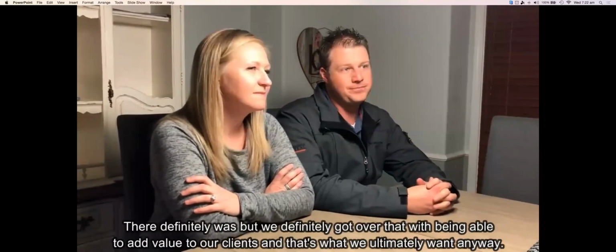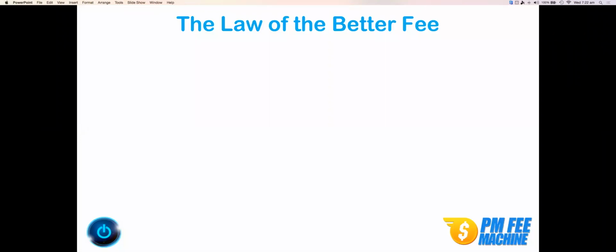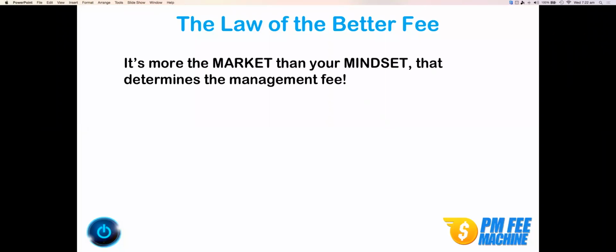Cool. Alrighty, so let's talk about the law of the better fee. When it comes to your management fee, it's more the market forces than your mindset that determines what that fee is going to be.